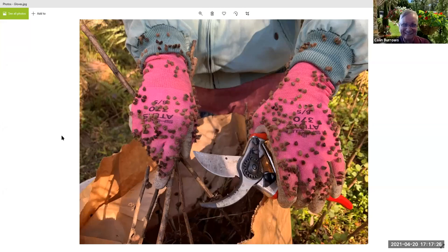Oh my, look at that. They're also in her hair. They're everywhere. And just imagine if you have fleece on, they're all over the fleece jacket or fleece pants.